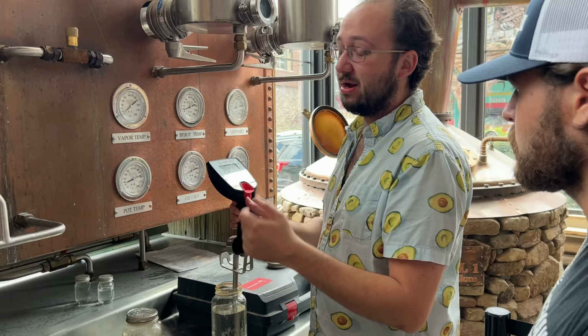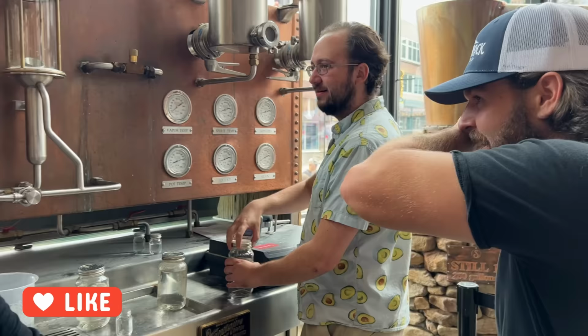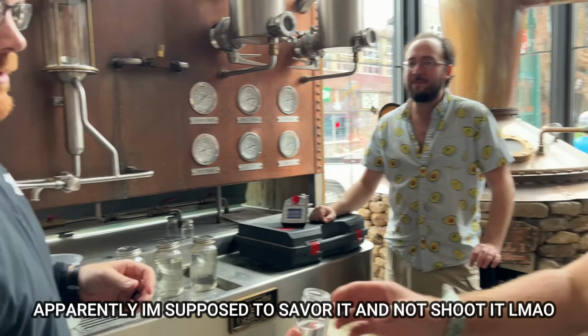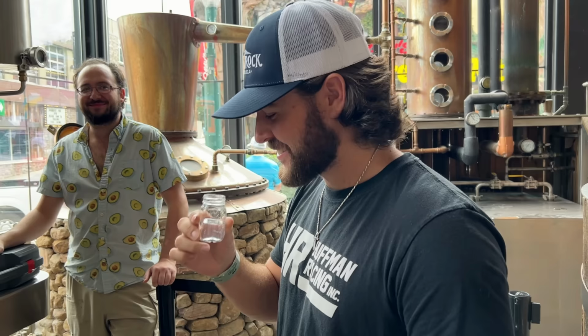Just 143. That's gonna be on the higher end of the hearts, right? We cut the hearts, typically our hearts trend we see sitting around 125. This is not going to be our best. You're seeing 90 proof, so it's right there close to that cut. It's going to be a little bit more bitter, but also a little more sweetness. All right, down the hatch.